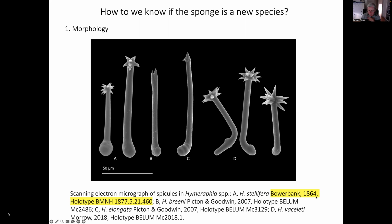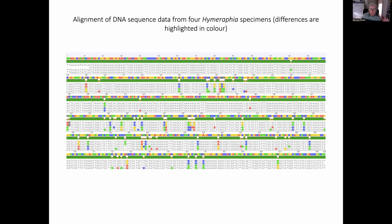So we look at the spicules, we compare them with, highlighted here, this species Hymeraceus stolifera, which was described by Bowerbank, who worked at the Natural History Museum in London in the 1800s. Now, up until Bernard and Claire did their work, this Hymeraceus stolifera was the only species of Hymeraceus in the world. It was thought to be just one species in a genus, but they described some other species and they looked at morphology. One of the things that I was doing was looking at the DNA.